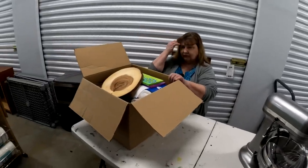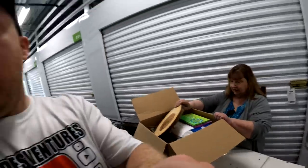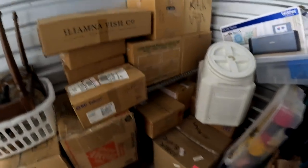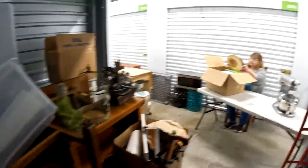All right, so we have this box that we're going to go through. This was the one box that was open, but once we get done with that, we're going to go through these. And there's something crazy right here. I don't know what the heck this thing is. Hopefully, when we pull it out, you guys will know what it is. Could be worth some money. I don't know. But all right, let's get into it.